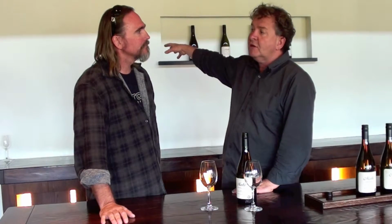And back then it was all sparkling. We sold off the Lebrun label, and then we Mahi-fied the winery, so it's all set up for still wine now. We're fortunate, we've got two caves that go back into the hill, so we're built into the hill. That's where we keep some of our Pinot barrels and Chardonnay barrels, and four times a year we have a dinner down there. We can seat 32. It's really good.